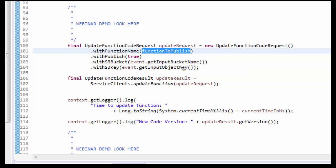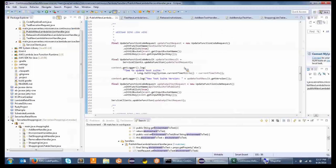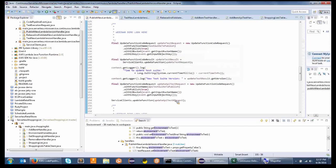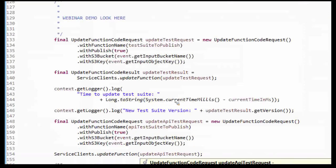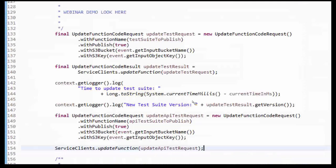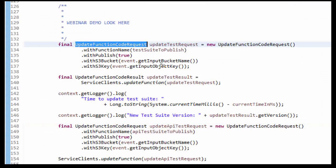So this will update my Lambda function code and create a new version of it. And then finally, I'll do similar activities and call update function code request to update the latest version of my test suites as well. So all of those things are included inside the same code project. In my case, you're free to decouple as much as you'd like, but anytime somebody changes the code for the actual application-centric Lambda function, I'm also going to update to make sure I'm running the latest version of both test suites as well, calling update function code request in both cases.